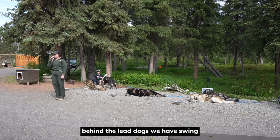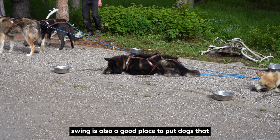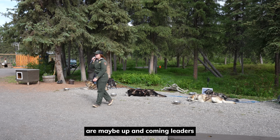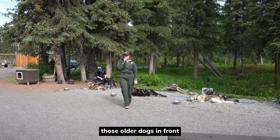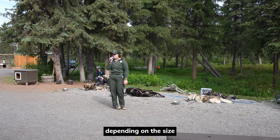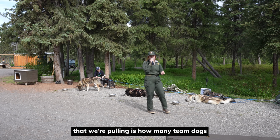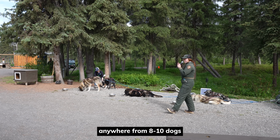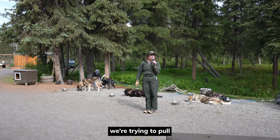Behind the lead dogs, we have Swing. This is Cupcake. Swing is also a good place to put dogs that are maybe up-and-coming leaders that are going to learn from those older dogs in front. In between Swing and what we call the little dogs in the back, we'd have team dogs. Depending on the size of the sled or the size of the weight that we're pulling is how many team dogs we're going to have. Anywhere from 8 to 10 dogs, sometimes a lot bigger teams depending on how much weight we're trying to pull.